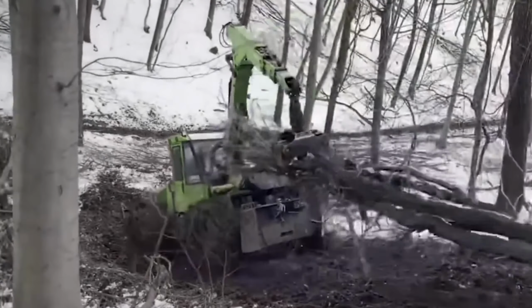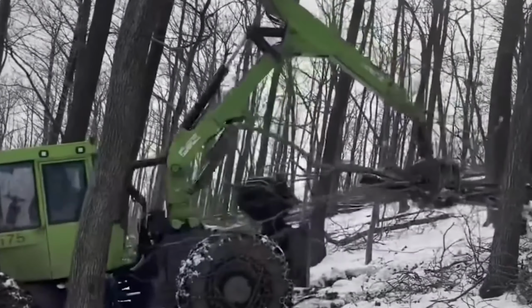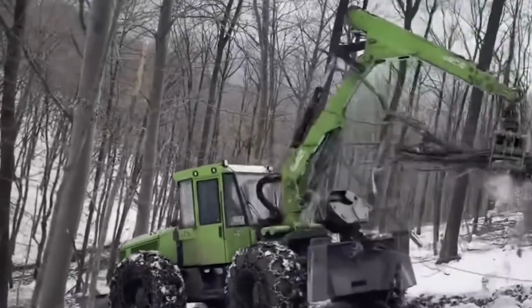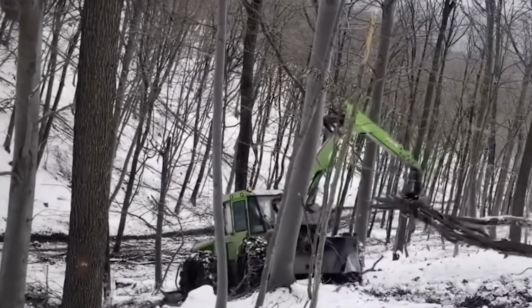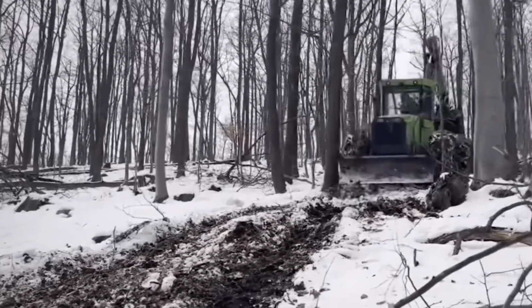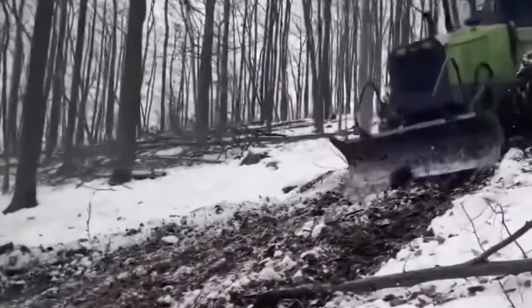The D6RXL, a beast of performance. This D6RXL is built for pure performance, serious power, long-term durability, and a suite of features that optimize efficiency at every turn. This is top of the line.